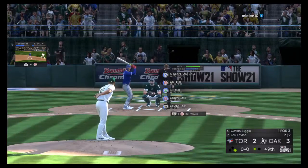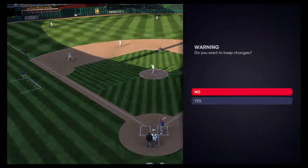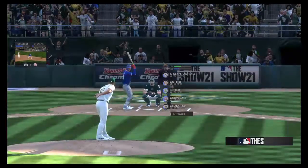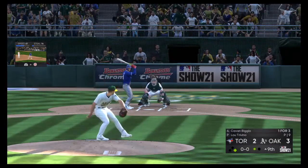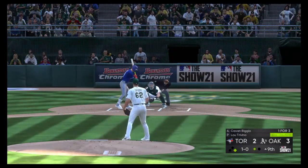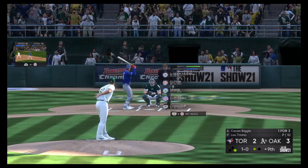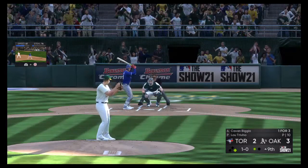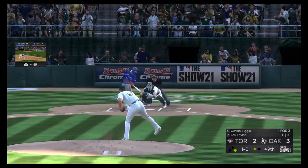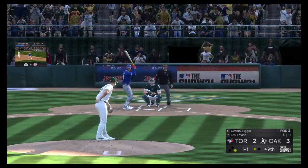The third baseman, number 8, Kevin Biggio. At the plate now, Kevin Biggio. As the first pitch sinker misses to him, it's ball 1. Got him out on his front foot there as he swung on and missed for strike 1.